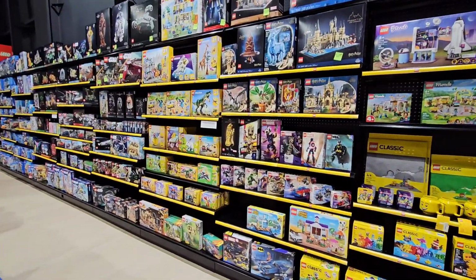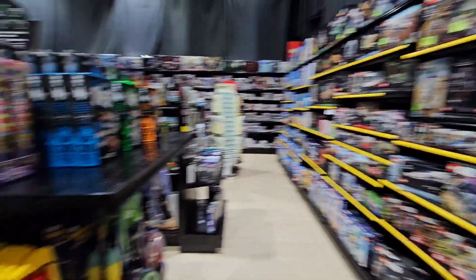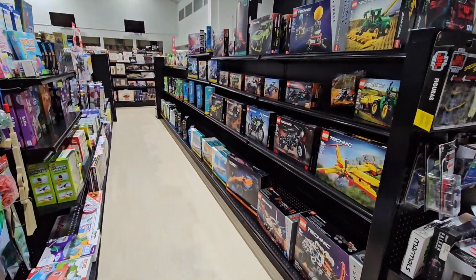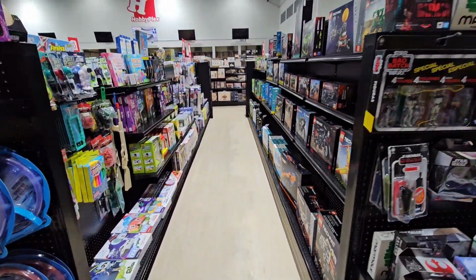We're going to be getting in some more. We're going to have access to a lot more Lego here very shortly. Toy aisle again looking really good. Some more Legos. Got the Technic, whatever. So more goodies over here.